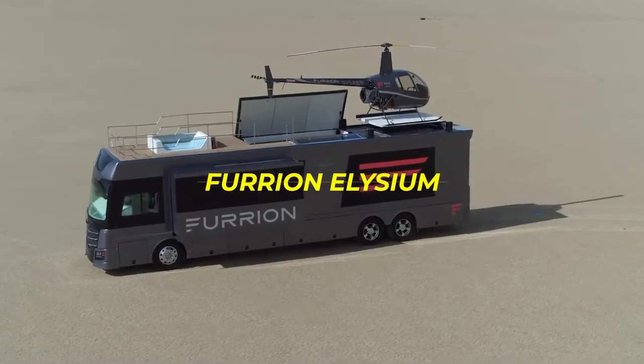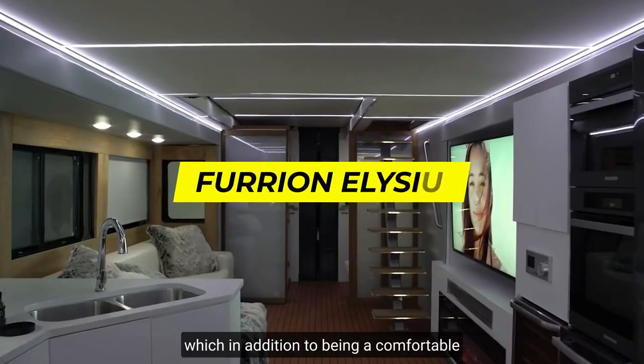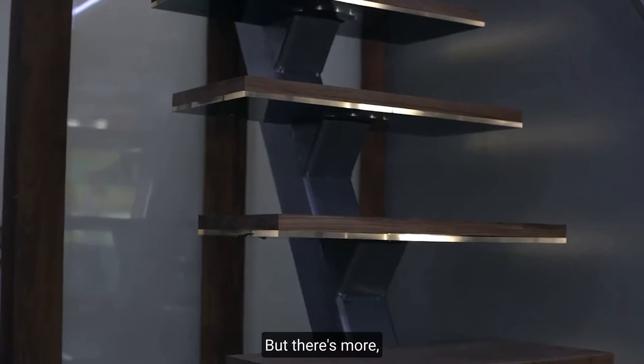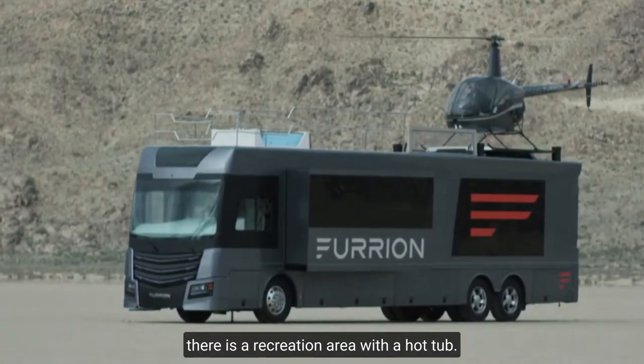Furrion Elysium. The world's first mobile home which, in addition to being a comfortable home, also has a helipad. But there's more. Next to the pod, right off the roof, there is a recreation area with a hot tub.